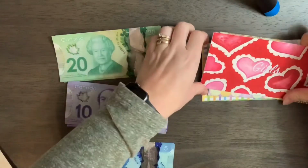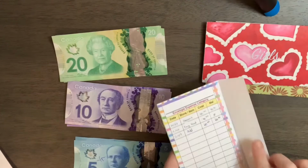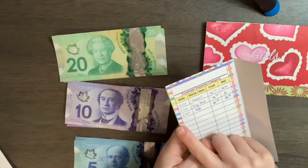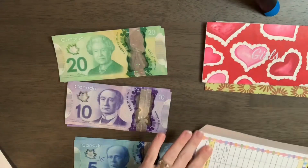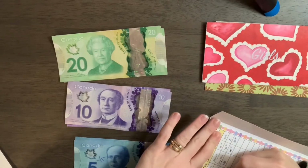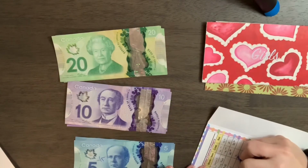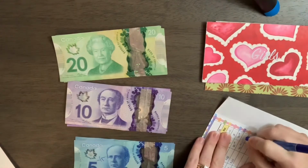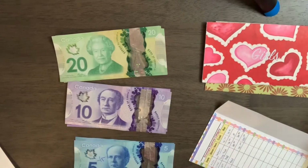Then our pet envelope. We have $60 in here. As you can see, that was added our last pay period. Nothing was taken out of this envelope during this period. And today we're gonna add another $40. Oh, sorry, I was gonna write that my total was 40, but my total is gonna be $100.